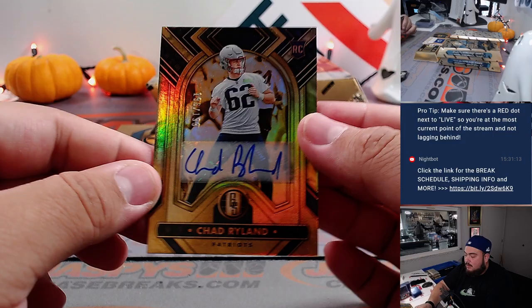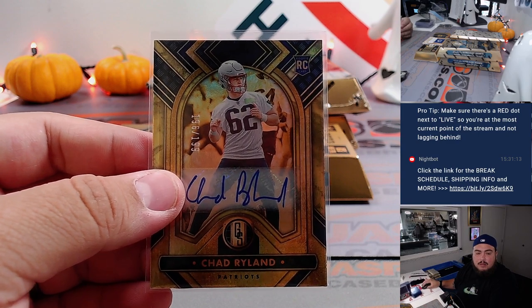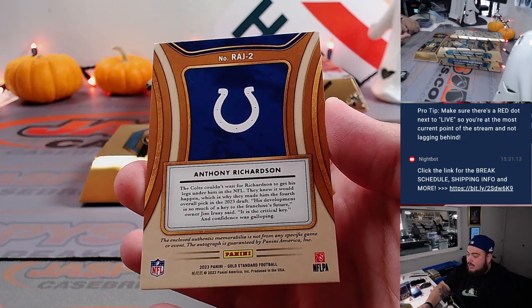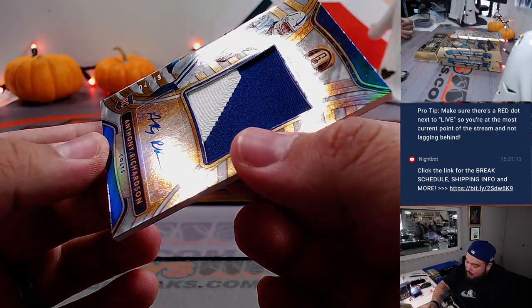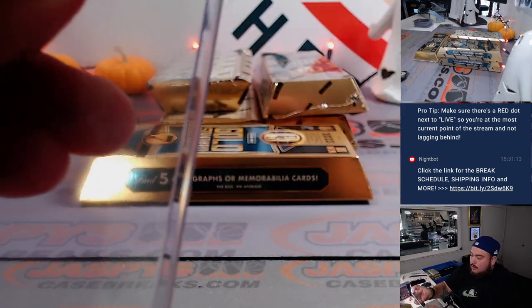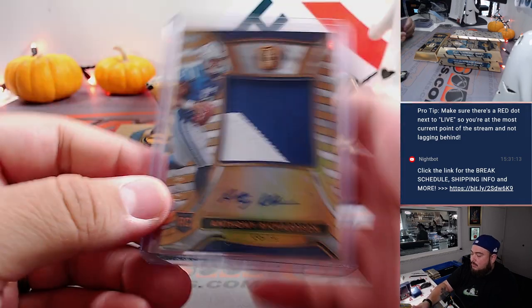Chad Bylin out of 199. Patriots. That's going to Willie. And look at this, guys. Anthony Richardson. Woo-hoo-hoo! Nice two-color patch. That is a 4 out of 49. One off the jersey number. Anthony Richardson. There we go. And of course, Colts, Leonard on the board already, buddy.